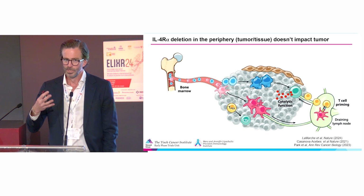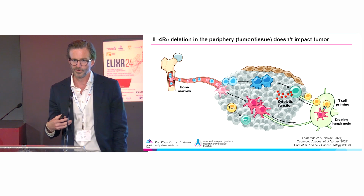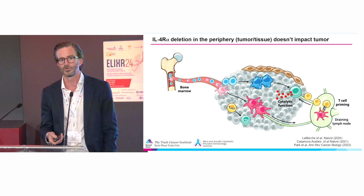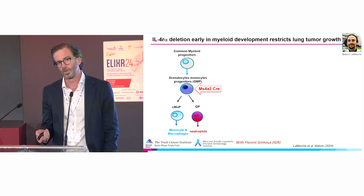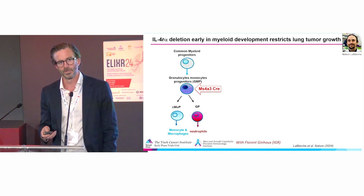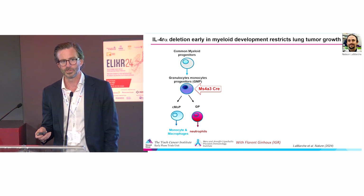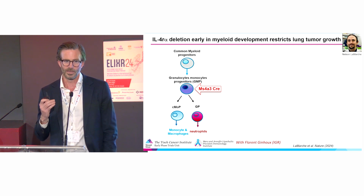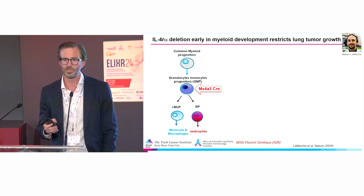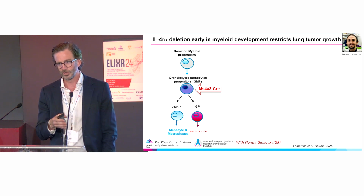So we're seeing this transcriptomic signature downstream of the IL-4 receptor. Maybe that IL-4 receptor is being exposed to IL-4 upstream. And that's exactly what we were able to show. So we used the MS4A3 Cre model. This was developed by Florent Ginhoux at Institut Gustave Roussy. And so here you can knock out a receptor very early on in myelopoiesis, at the GMP stage, before differentiation to monocyte or granulocyte lineages.